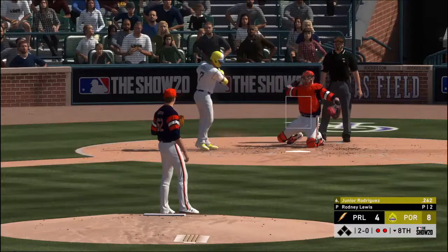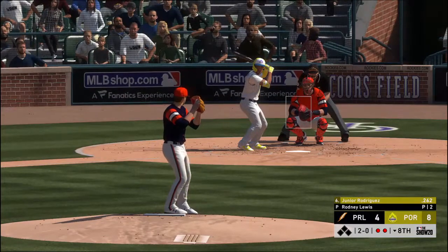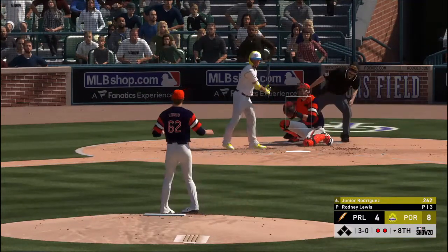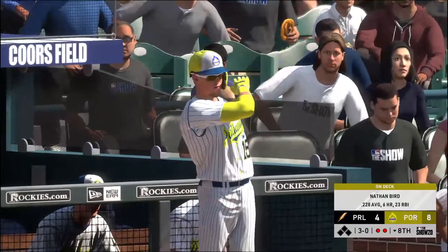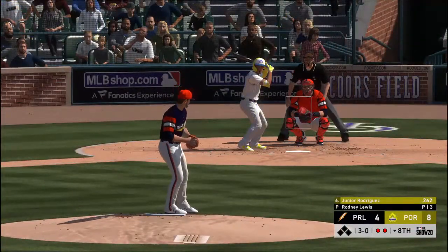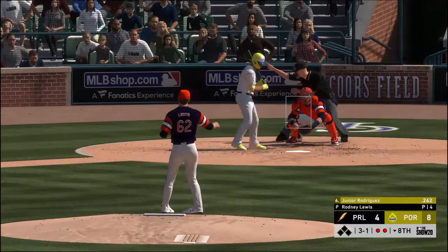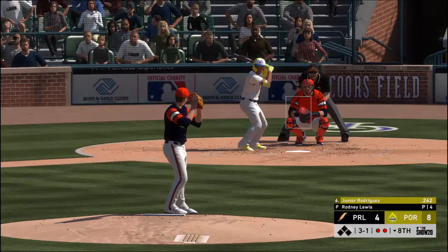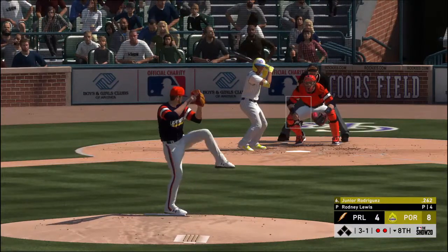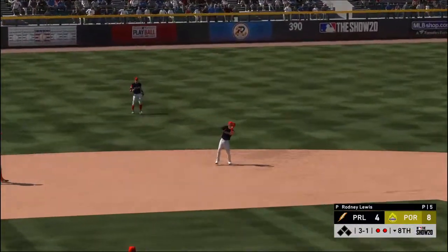Now a good pitch around the knees, but it doesn't quite catch the bottom of the zone. Outside, 3-0 now. Nathan Bird would be next. 2 out, nobody on. That one's in there. 3-1. And he pops him up, drifting toward the left side of the infield. Suzuki is there, and the side is retired.